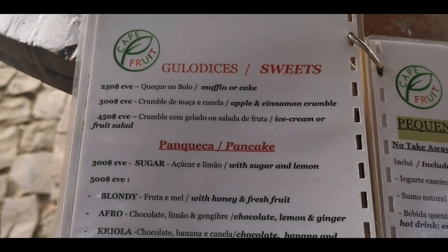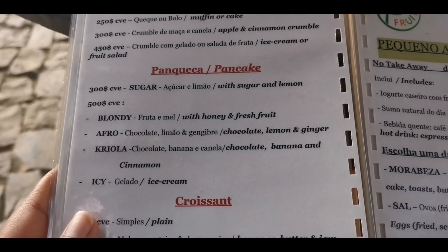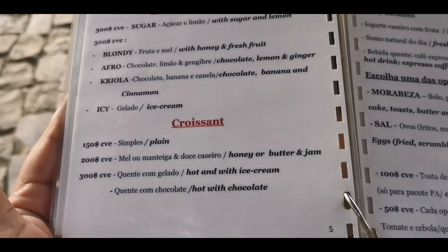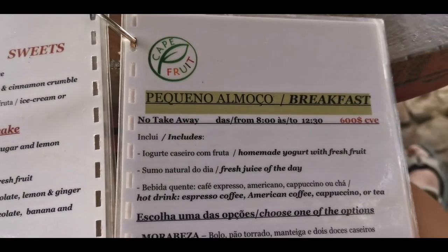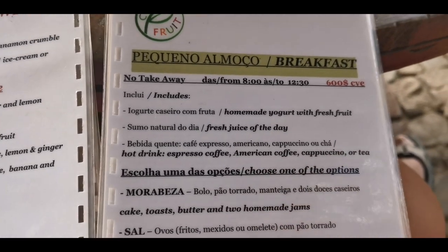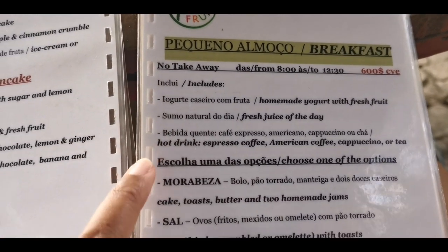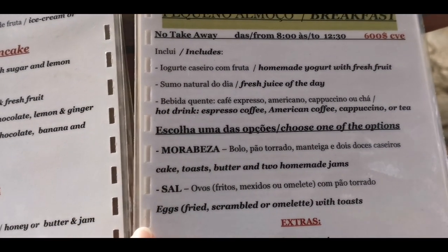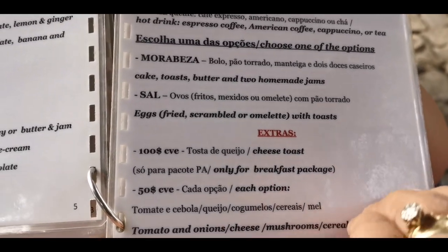For the sweets, we have pancakes. Breakfast opens from 8 to 12:30. So you get 600 escudos. You have all this included and you choose between morabeza and sal. You can have extras as well.